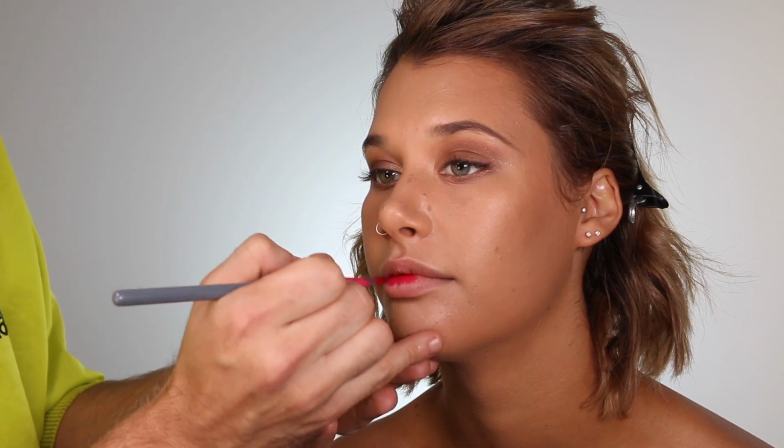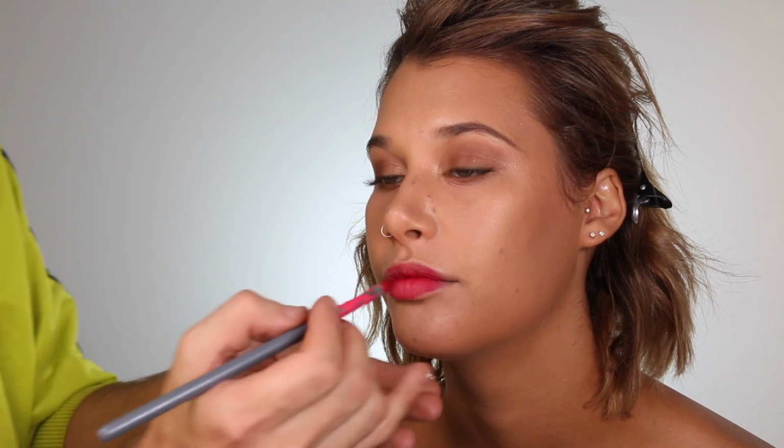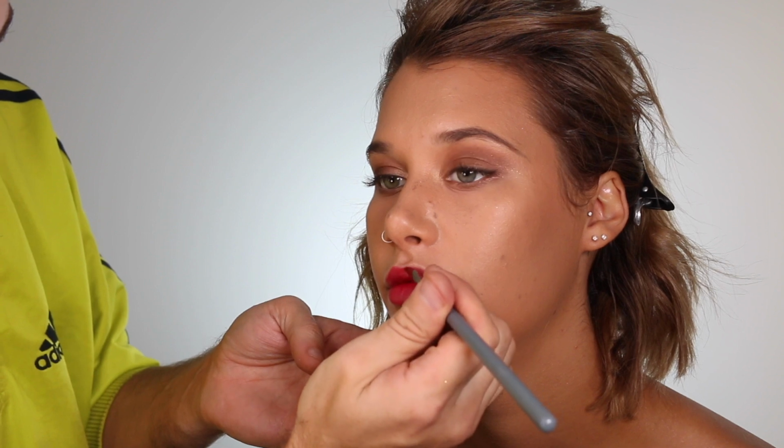So I've already pre-done the lips with Ere Perez lip butter, just smush for me. So I always do the centre first, and then start up the top here, and just trace it like it's a colouring book.